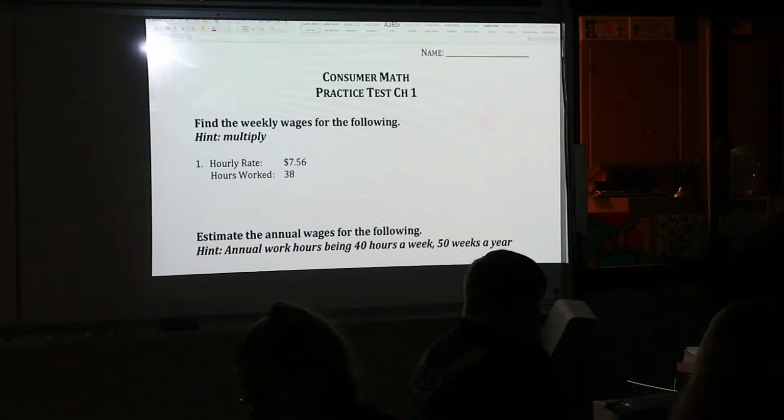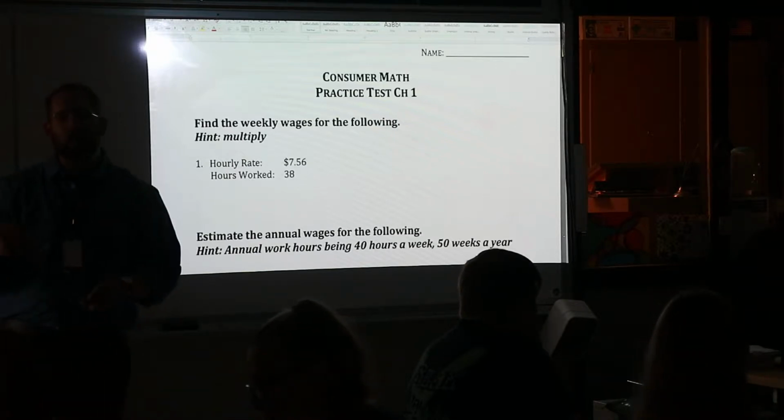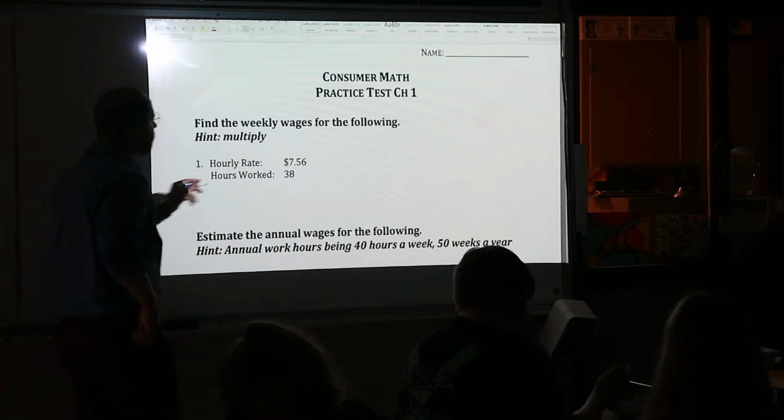But yeah, let's go through this. Make sure you're filling it out. I do check them for accuracy. So, if you have a calculator in front of you. All right, first one, wages for the following. If you go over 40 hours, I'll give you warnings. I think the next question went over 40, so I always give you warnings about what you need to do. Okay? So, 38 hours a week.